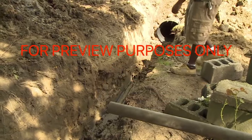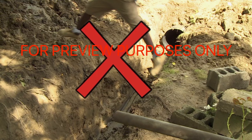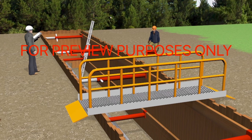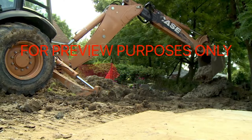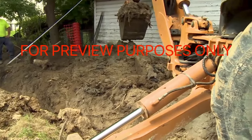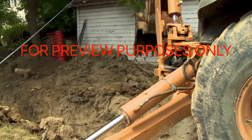Accidents can happen when you cross over a trench as well. Walkways must be provided for this purpose. A walkway that crosses an excavation that is more than 6 feet deep must be equipped with railings and toe boards to prevent people and tools from falling into the trench. The soil that is dug out of a trench is called spoil. When spoil piles or other materials or equipment are placed too close to the edge of a trench, their weight can cause the trench wall to collapse.